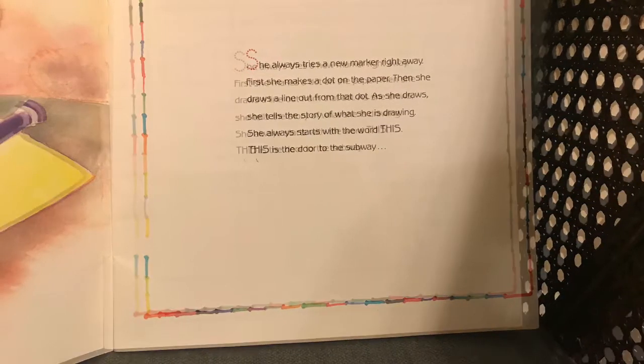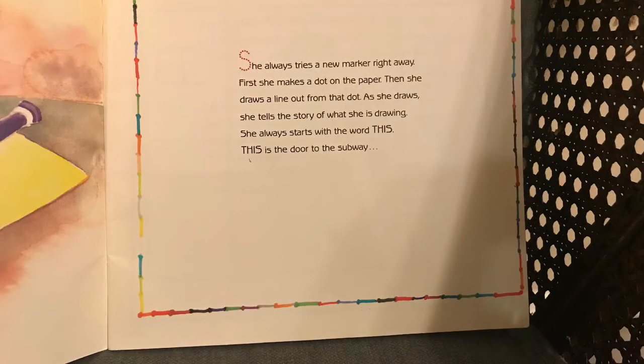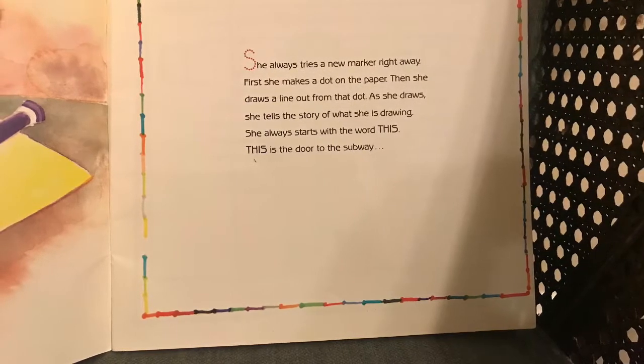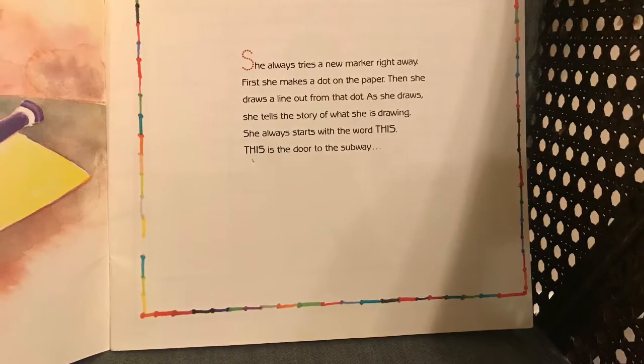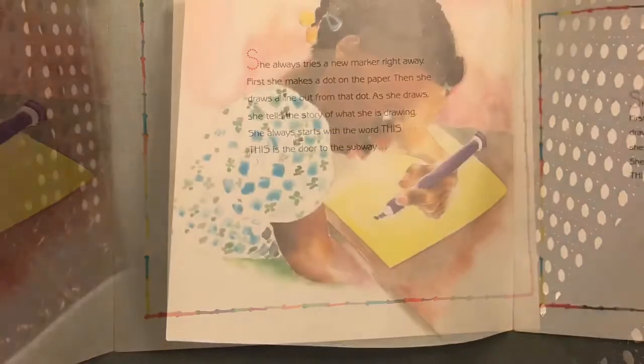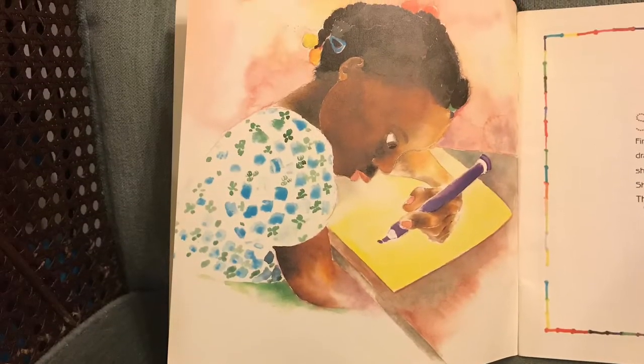First, she makes a dot on the paper. Then, she draws a line out from that dot. As she draws, she tells the story of what she is drawing. She always starts with the word this. This is the door to the subway.